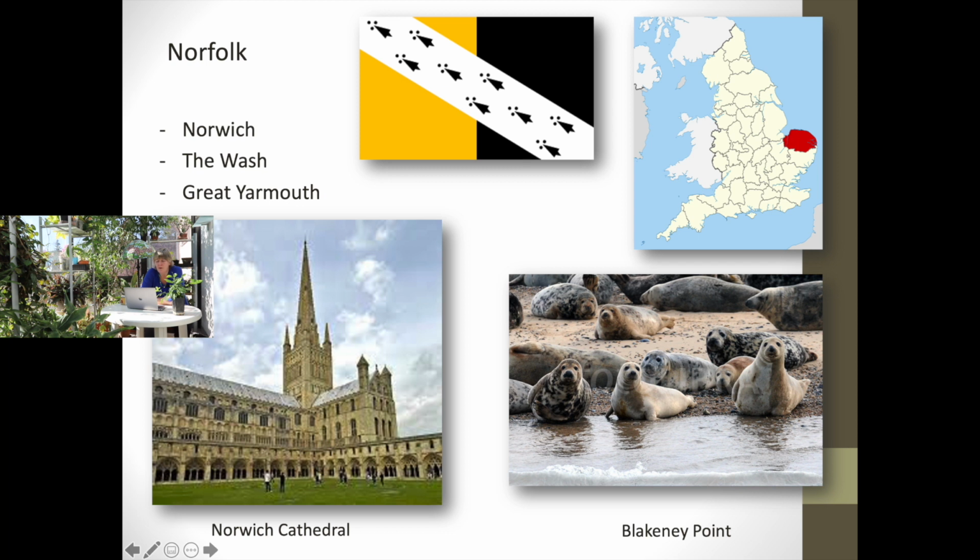Then we move north to Norfolk. The main city is Norwich, with this beautiful medieval Gothic cathedral with a very characteristic spire, very steep, pointy spire. The city itself is quite interesting as well. What else is there?